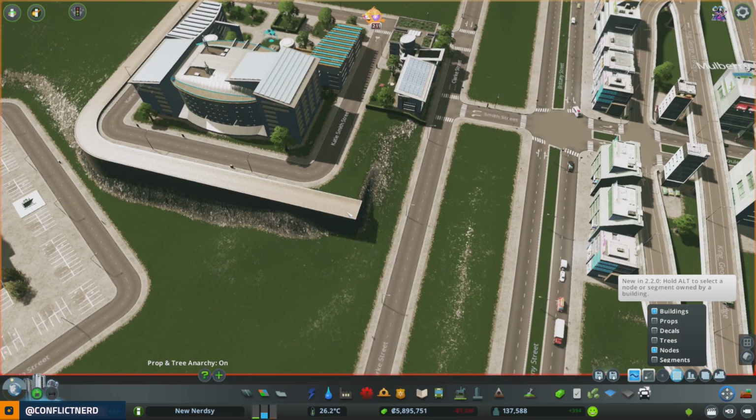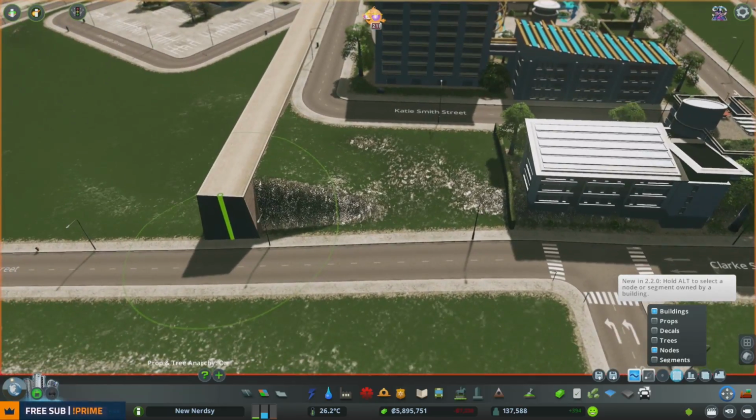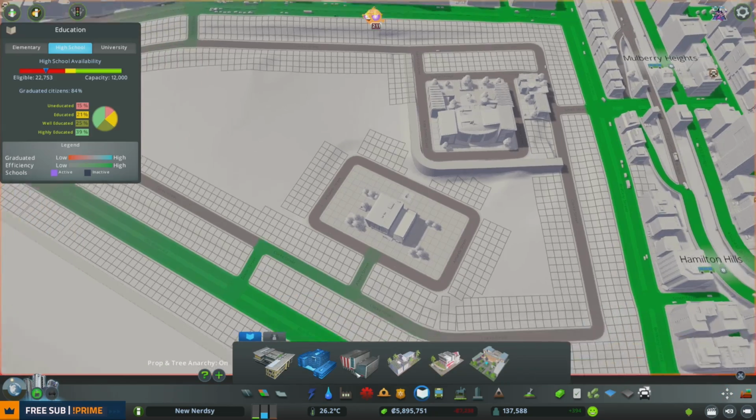Let me just bring this straight to the road. So just like that. Because then I can just put trees and stuff on that and it'll look fine. Community school's fine there. What else can we do?